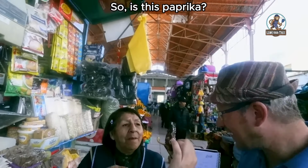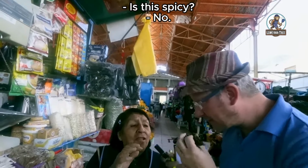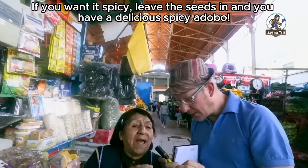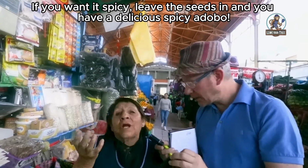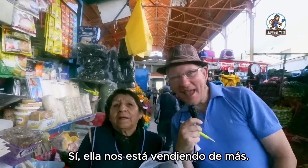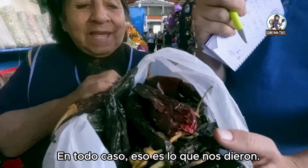So this is paprika? Paprika y ají colorado. Ok. ¿Y este es picante? No, le sacas la circa nomás y no pica. Si tú quieres picante, un poquito de circa, un adobo picante rico. Es mucho, ¿no? Sí, un poco menos. Yeah, she's upselling us here. You know, that looks like a lot. But anyway, that's what we were given.